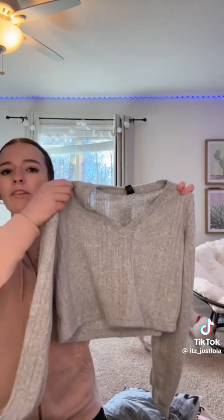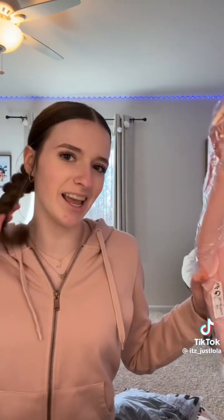All right, I don't know what this is. I think I ordered over 50 things, so I don't really remember what this is. Oh, I have this in white, and I absolutely love it, so I got it in gray. This is like the heatless curl thingy, because I've been using leggings, and I wanted to try these, so I got them. Okay.